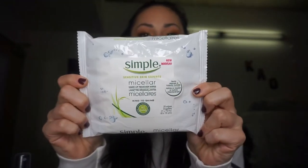I'm going to start off with makeup wipes. I've tried the Neutrogena ones. They are just too harsh for my skin because they have alcohol in them. And I picked up these. These are the Simple Micellar Kind to Skin makeup wipes. Love these. These are great if you have sensitive skin, and they really do get off all of the makeup, like all of this. I really recommend these. They're just soft and gentle on my skin.